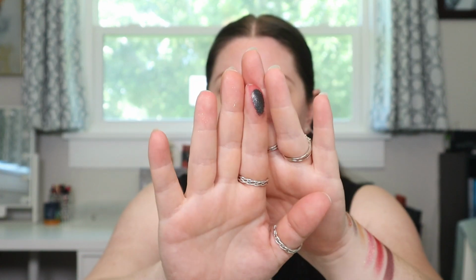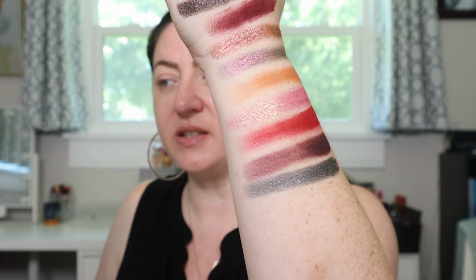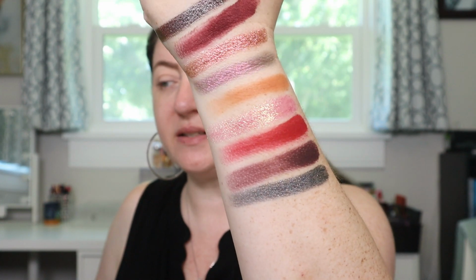All right, Skulls is like a sparkly black. It's sparkles that are just so numerous, like an iridescent shade almost. It is so hard for me to show it on camera, but it is stunning in person. Oh my gosh, you guys, look at that. How pretty is that? Yikes.